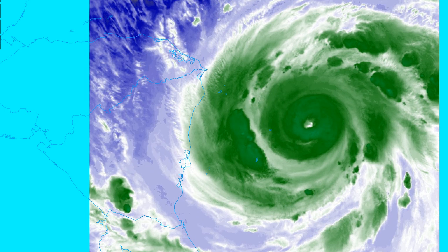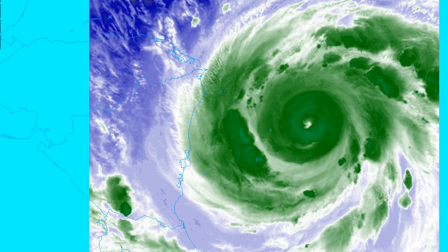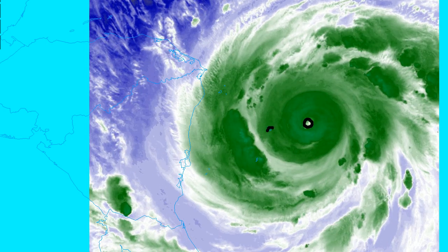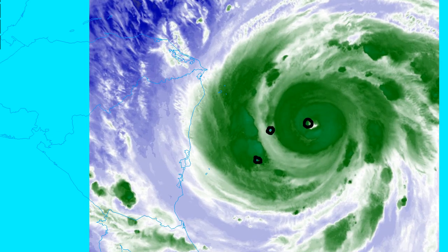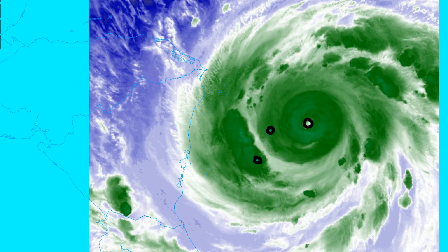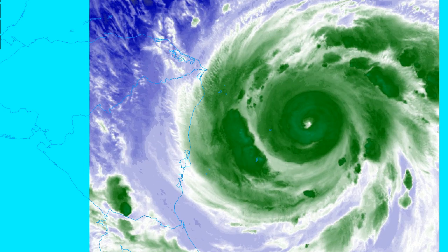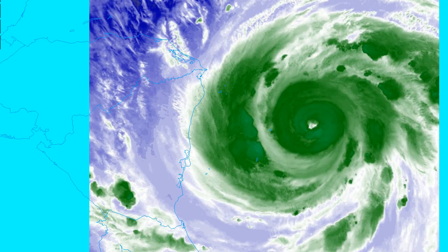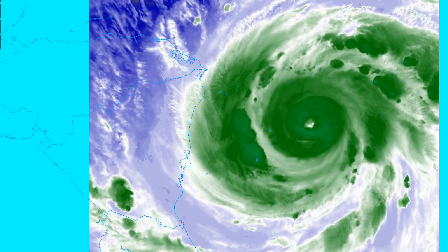Look at this water vapor imagery. Good grief, this thing is really, really taking off. The eye is clearing out there, and there is the island of Providencia, and then you can see San Andreas to the south here, and a good rain band there. Too bad we don't have radar like we do here in the United States down there. I'd love to see what the inner core looks like. Nevertheless, you can imagine it's a very powerful hurricane. We'll have aircraft in there. We're monitoring it from satellite.